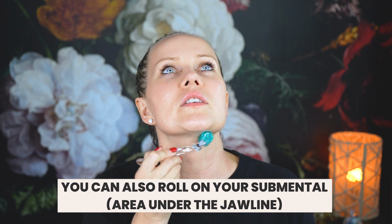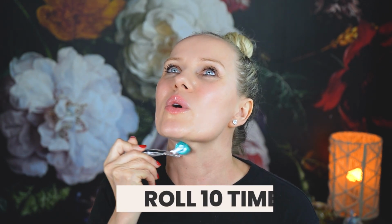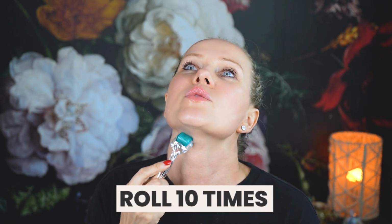Now we have this part of the neck where many of us tend to have sagginess going on. So I call it extra love. A little bit more, maybe 10 times, and then 1, 2, 3, 4, 5, 6, 7, 8, 9, 10.